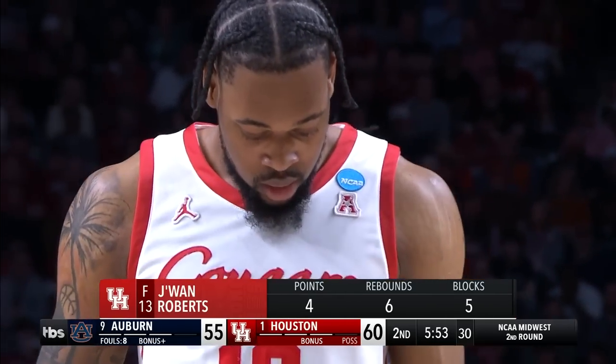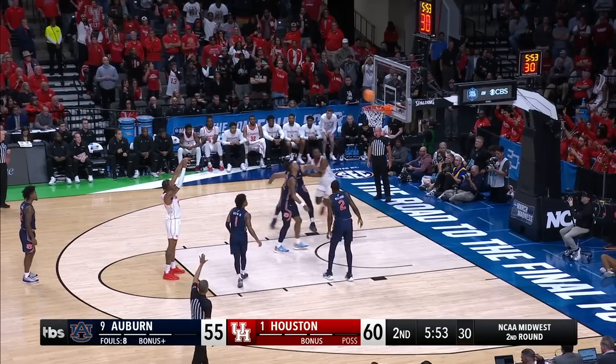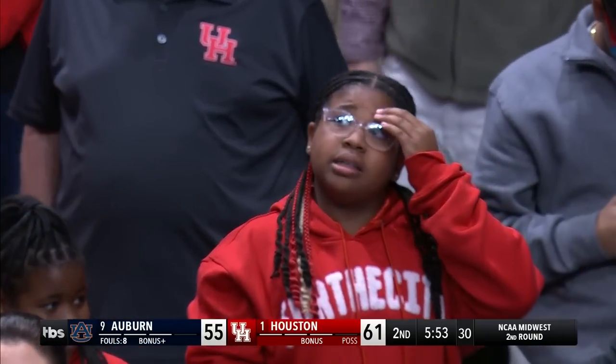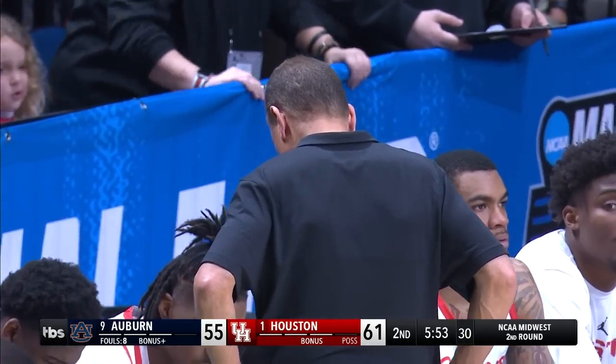Roberts 1-1. He missed the front end in that first half. He was upset, walked away, slump shoulder. Somehow that one too. They're getting some fortuitous action around the rim. Well, they missed a lot of them, as you said, in that first half as a team collectively. Now concentrating, taking their time, and being more efficient from the free throw line, the Cougars.